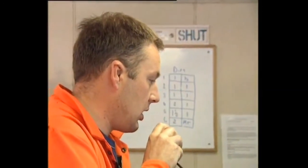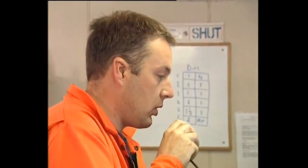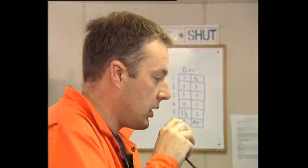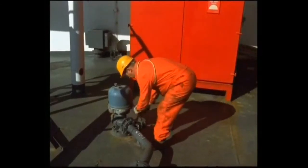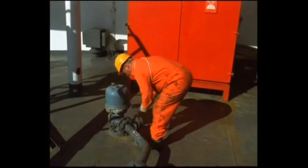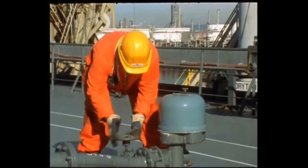Hello, Derek. That's the crude oil washing complete. We've shut the branch into the COW system. If you can go and open the machine forward in one port and aft in the slop tanks, please, to drain the system down. To speed this up, open one forward washing machine and one machine in the slop tank so that all the cargo in the COW line drains into the slop tank.